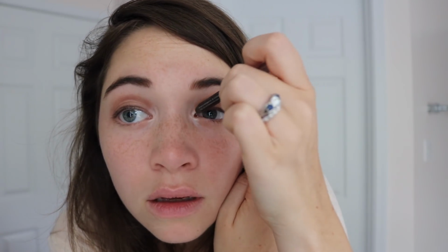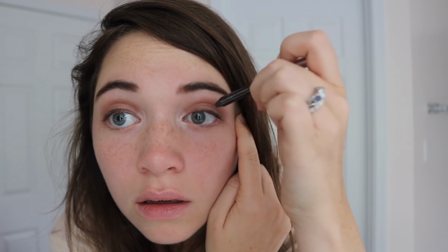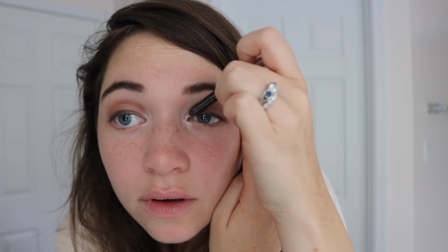I'm really not a perfectionist when it comes to eyeliner at all. Okay. Yeah, that looks pretty good. I think one thing I will do is maybe blend this out a little bit.